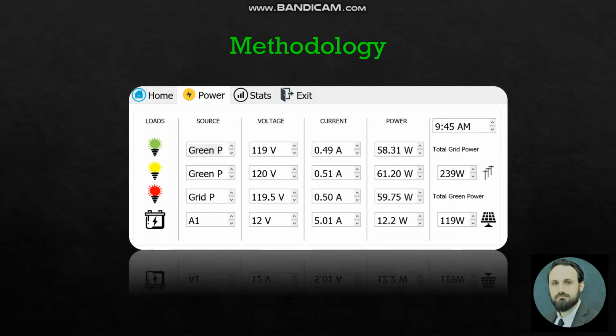The Power View monitors and records battery and load data with a unique timestamp. The information is displayed on the view in real time using a threading system that allows for control with no interruptions. On the right, total power from both panels is also measured for data collection and statistical analysis purposes, which are used to create preferences, modes, and suggestions that cater to the user needs.